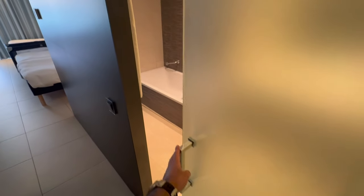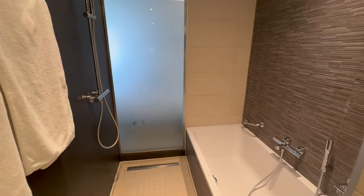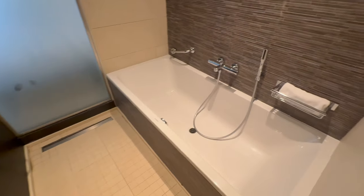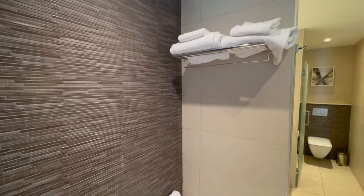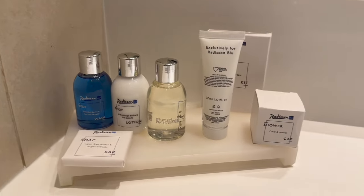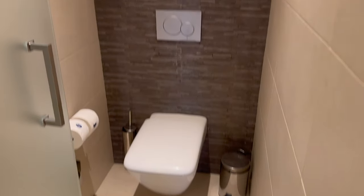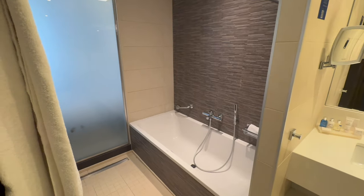Now let's have a look at the bathroom. That was a nice sliding door to enter into the bathroom area. There was a bath and a separate shower, which has a wet floor. And there are two sinks there, so his and her sink. And they have shower gel, lotion, shampoo. I always love Radisson's shower gel especially. I think it smells very nice. And then here is the toilet. And that's a hairdryer there and some more towels. So this is the bathroom.